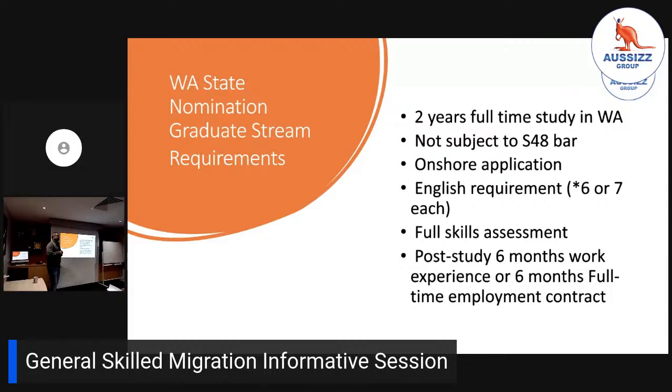Eligible for what? If you do not have full skills assessment, did you say? Only a degree assessment we have. For example, if I have 2 years of study here, in order to fulfill the requirement of full skill assessment, my occupation requires 1 year of experience in the last 5 years. No, you have to have full skills assessment.